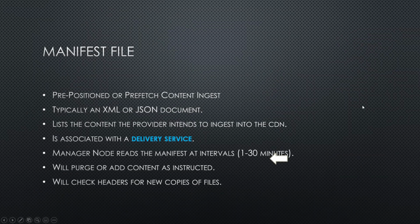The manifest file. So it's pre-positioned or prefetched content ingest. It's typically an XML or a JSON document. It lists the content the provider intends to ingest into the CDN. It's associated with a delivery service, and delivery service is what Cisco calls it. You won't find that in an RFC.